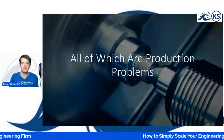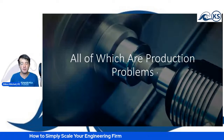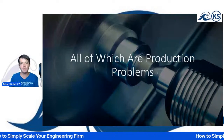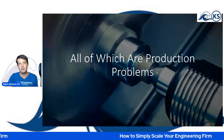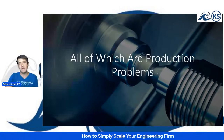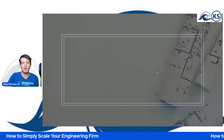And again, these are just all production problems. This doesn't necessarily have anything to do with sales. It has some things to do with your fee on a project, but really anymore fees are pretty consistent. It's commodity driven. So this becomes now a production problem. And can you get your designs out the door?